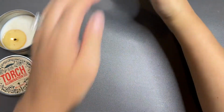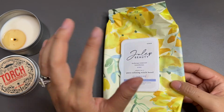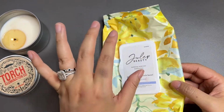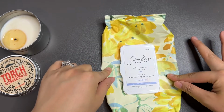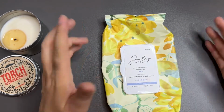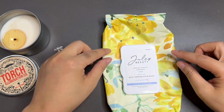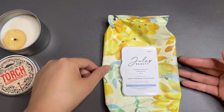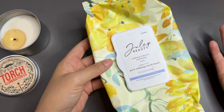Speaking of wipes, these are from Julep Beauty. I got these in a BoxyCharm, and I did not like these. I only use them because I got them for free. I typically don't buy makeup wipes anymore. If I do, it's just to remove makeup, like arm swatches, if I'm doing some sort of video like that. I don't really use them on my face anymore. These were a little bit scratchy, they were a little bit dry, and I just didn't really like these.